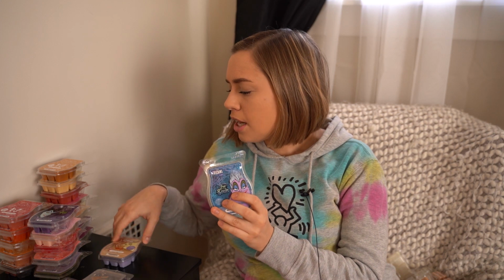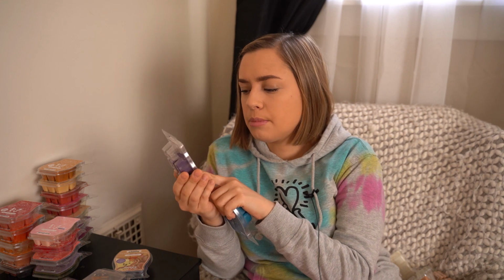This one, actually, let's talk about the Disney scents that are from Scentsy. So I melted through 3 of the Disney-inspired scents, 2 of the ones from the Villains collection. I melted through Poor Unfortunate Souls, which is the Ursula scent, and I also melted some of the Mistress of Evil from Maleficent.